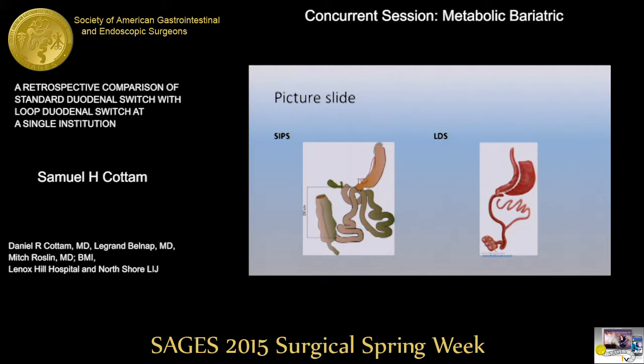Here are the two procedures. On the right, you can see the laparoscopic duodenal switch. In our practice, we do this using a 150 centimeter Roux limb and a 150 centimeter common channel. And on the left, you see the SIPS procedure, where there's no Roux limb and we use a 300 centimeter common channel.